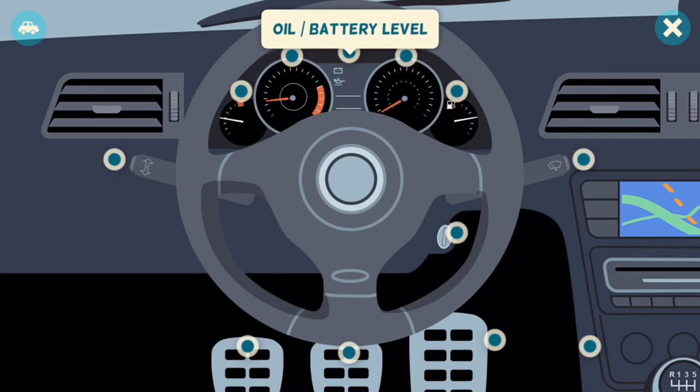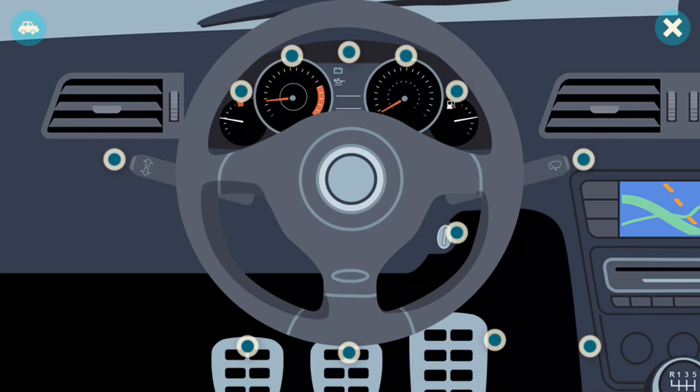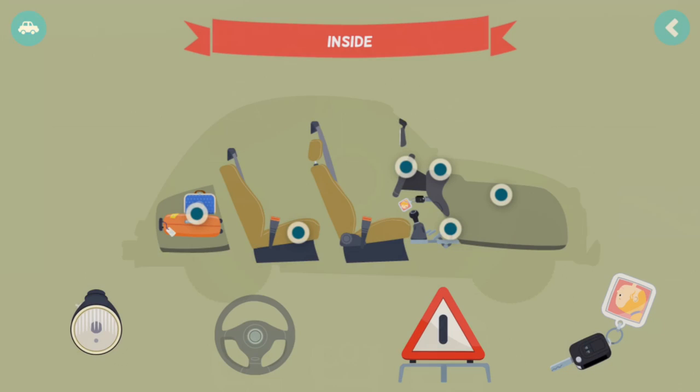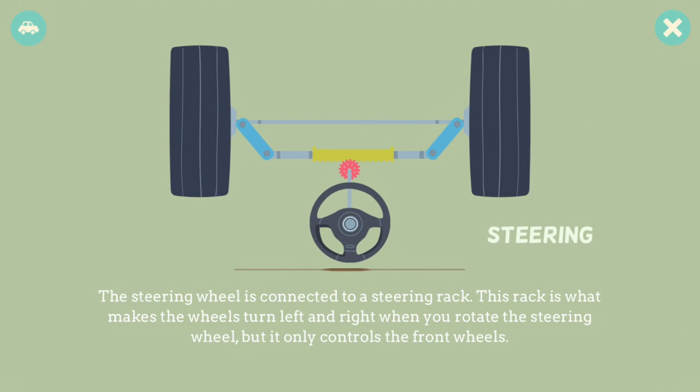Oil level. Duration indicator. Temperature display. Blinker. Inside. Steering wheel. Inside.